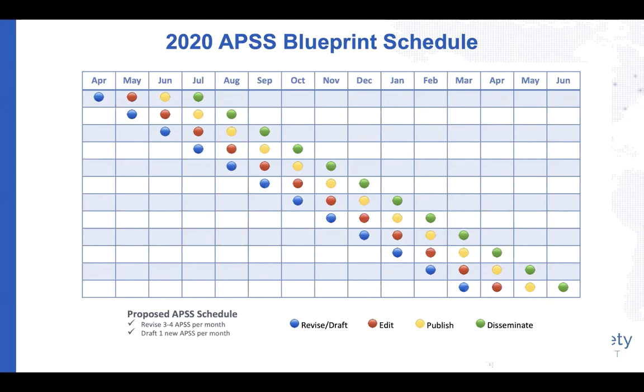This process has been repeated each month since then with a new group of topics, and I think the work is flowing very smoothly. Olivia Lonsbury is our clinical research coordinator, and she oversees this schedule. So if you're on a work group, you can expect to hear from her when it's time to schedule a call for this year. And once we've gone through the entire year, we'll begin again in 2021, and this process will remain ongoing.